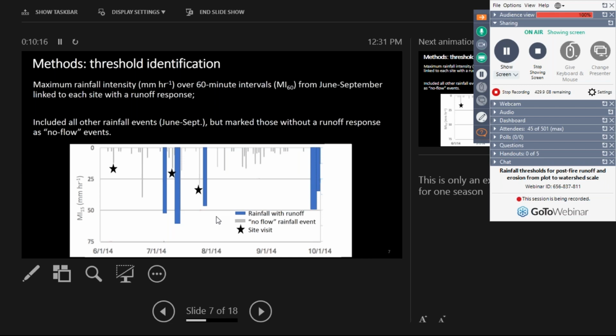So for our plots and hill slopes, a field technician had to visit the site to determine if or when runoff and erosion occurred. So if erosion or sediment was captured behind a sediment fence, we assumed that runoff occurred. So when I say runoff, I mean both runoff and erosion.